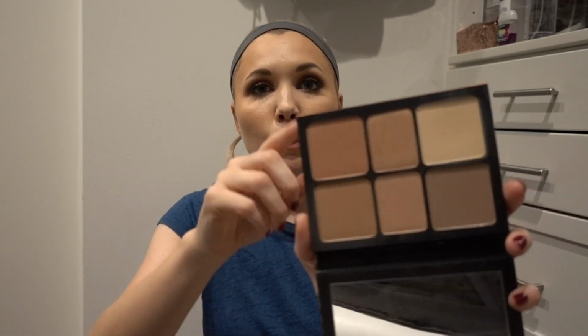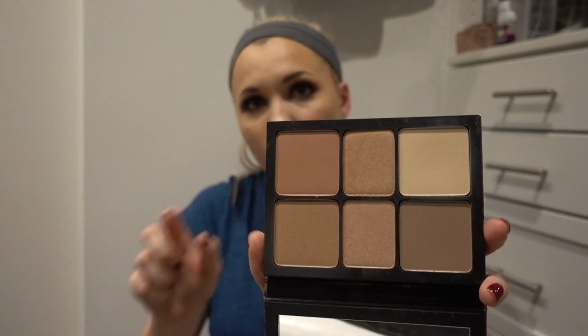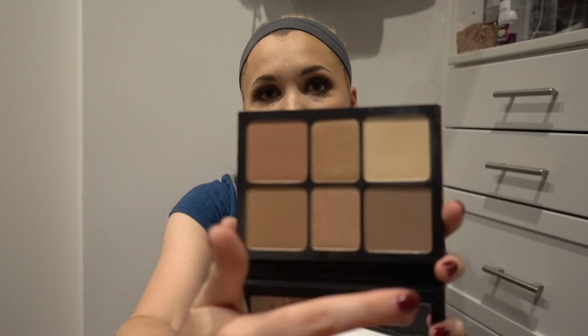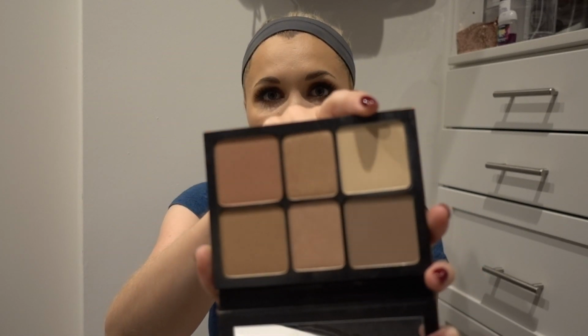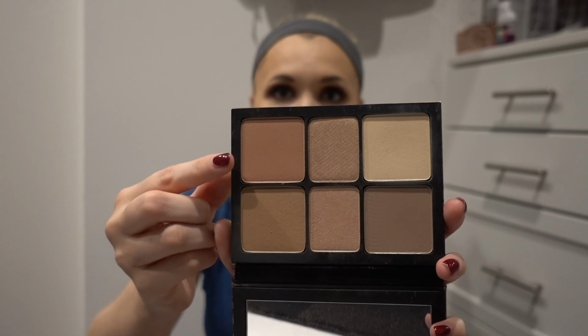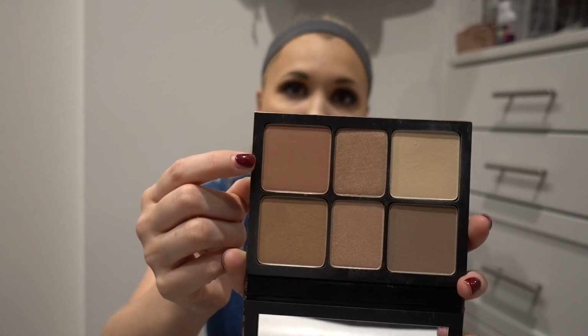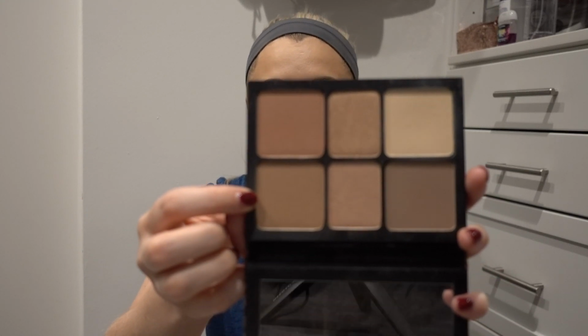Inside of this, what I really love about this palette is it has this yellow brightening powder, and then it has the contour shade here. So I could use this to contour. I can use this to blend out anything, to brighten the under eye, whatever I want to use it for. This is a great blush for when I am self-tanned or when I have a bit of a tan. And then this is a really great matte bronzer for when I'm tan, but I can also use it when I'm not self-tanned, but it's better when I am tanned.